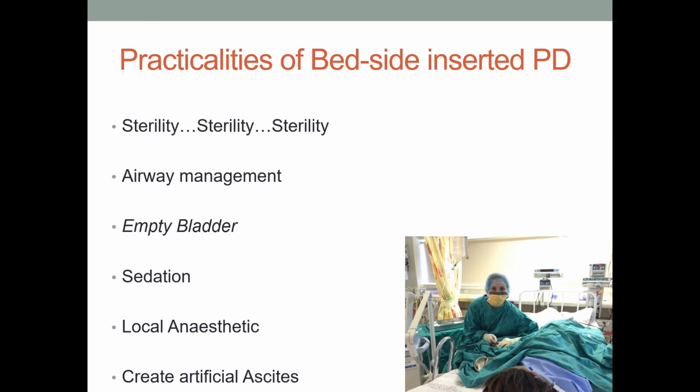We also give sedation. We tend to use ketamine and midazolam, but that would be depending on what your local center has available. And then we also use local anesthetic together with this. Really important, if your patient doesn't have a lot of ascites in the abdomen, important to create some artificial ascites by running fluid such as saline or your Ringer's lactate into the abdomen before you start inserting your PD catheter.